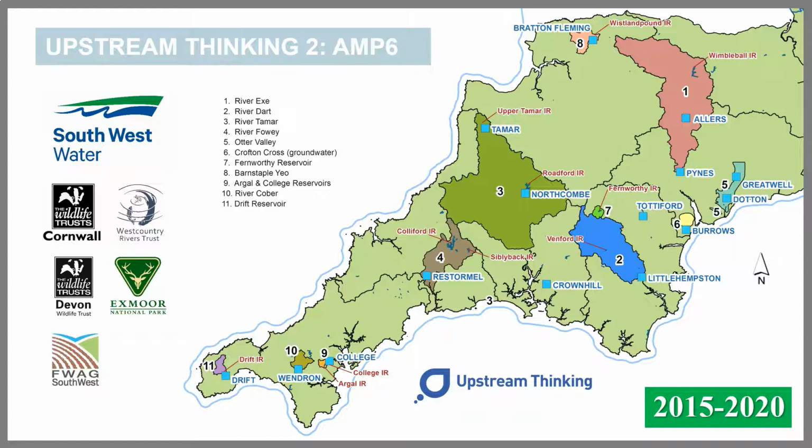In Upstream Thinking 2, just over £10 million of investment from South West Water, and around £8 million of complementary co-finance was secured by the partners during the five-year project. That investment led to around 860 integrated farm management plans being created, and 766 farms brought under active management. That led to a total area of 175,000 acres of farmland being brought under active management. The project also saw a total of 5,500 acres of habitats restored during the five-year cycle as well.